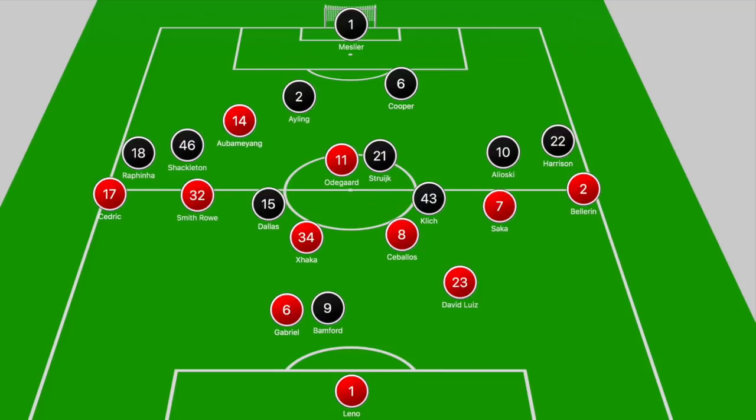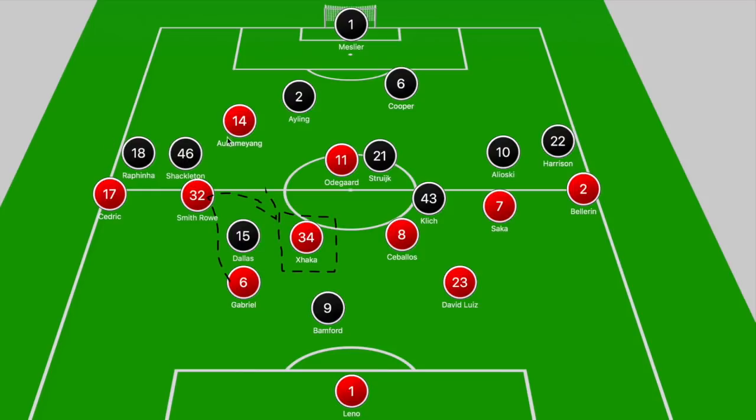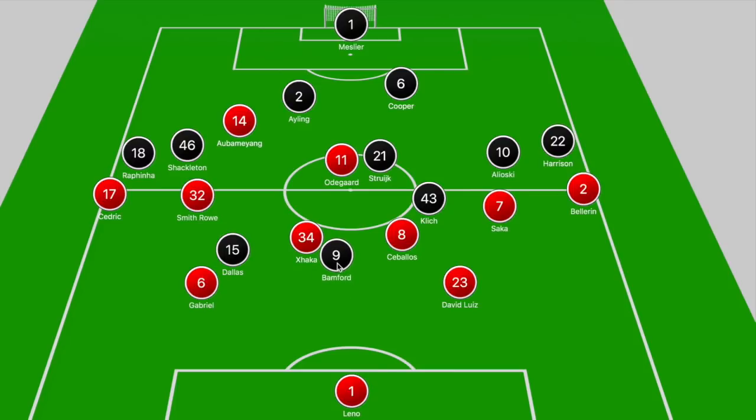So for example, if Gabriel pushes forward on the ball and Dallas steps out into his path, that leaves Xhaka free, and with Smith-Rowe checking in for possession, if Gabriel plays the ball to Smith-Rowe, he could simply drop it toward Xhaka, and then that leaves space for Aubameyang to break into. Bielsa wanted Bamford to track back to close down the spare man in midfield, but that often didn't work.